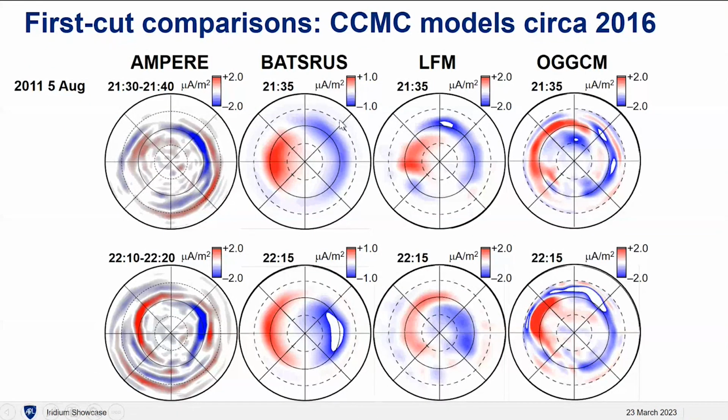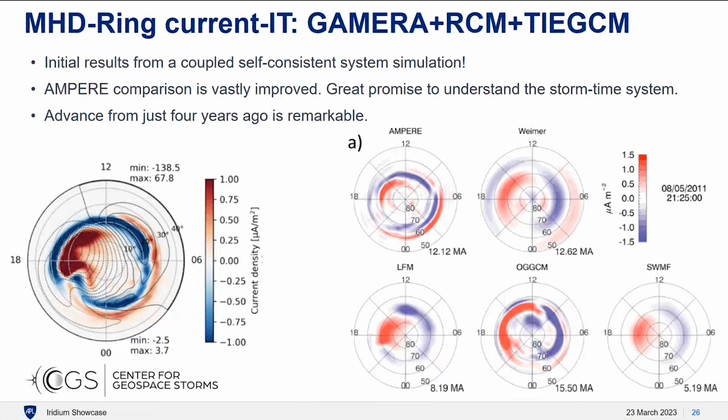Actually, things are worse than it looks like in those time series, because these are the instantaneous pictures of any of the models, and that's what Ampere is showing you. And the first time I showed this at a meeting, I wish I'd have had a camera there to capture the winces on people's faces, because they realized, oh my gosh, we're not doing a very good job. Well, we've gotten better. We've gotten a lot better. This is a model that's run where you actually have to couple the magnetosphere and the ionosphere in a time dynamic system.